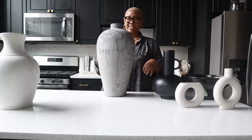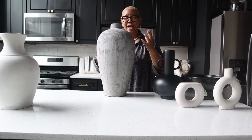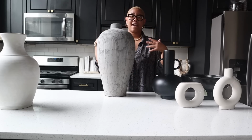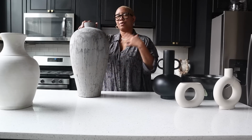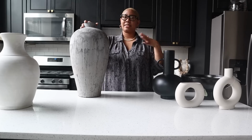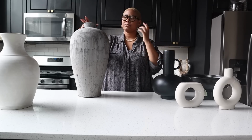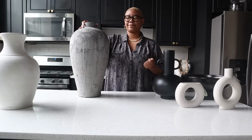Now this was $59.99, it's gray, but the texture is it. I've been filling it with my faux olive branches. I love olive branches. They add some greenery. They are honestly the most successful faux plants for me that I like to have in my home. This was totally worth the price. It gave me such great Restoration Hardware vibes.